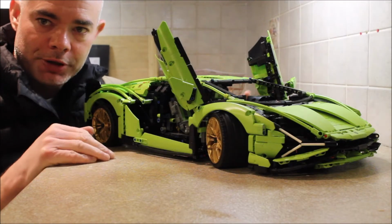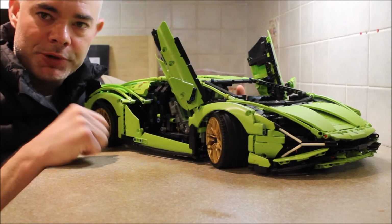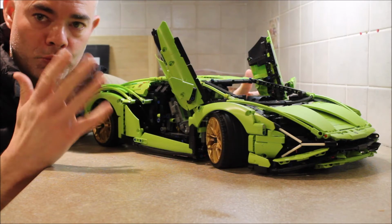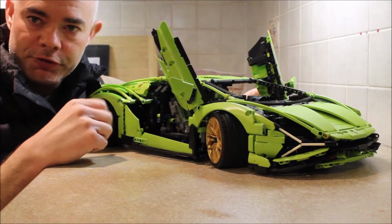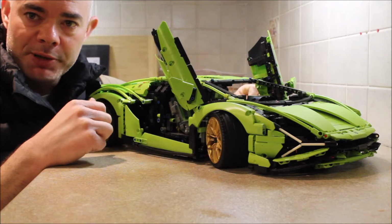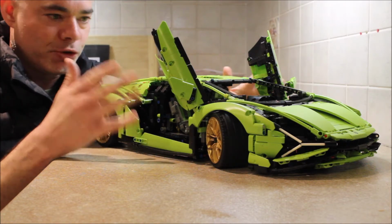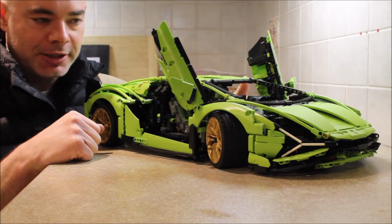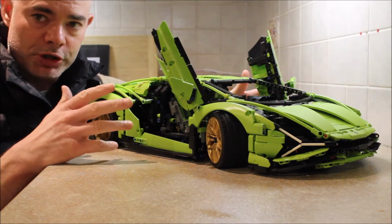Well, hello everyone. I thought I would do a quick update on this cloudy night. There's been a lot of cloudy nights recently, so I've only got out once with a telescope. Have been doing a fair bit of droning, but the weather's pretty bad at the minute, so I thought I would show you my latest Lego Technic set.